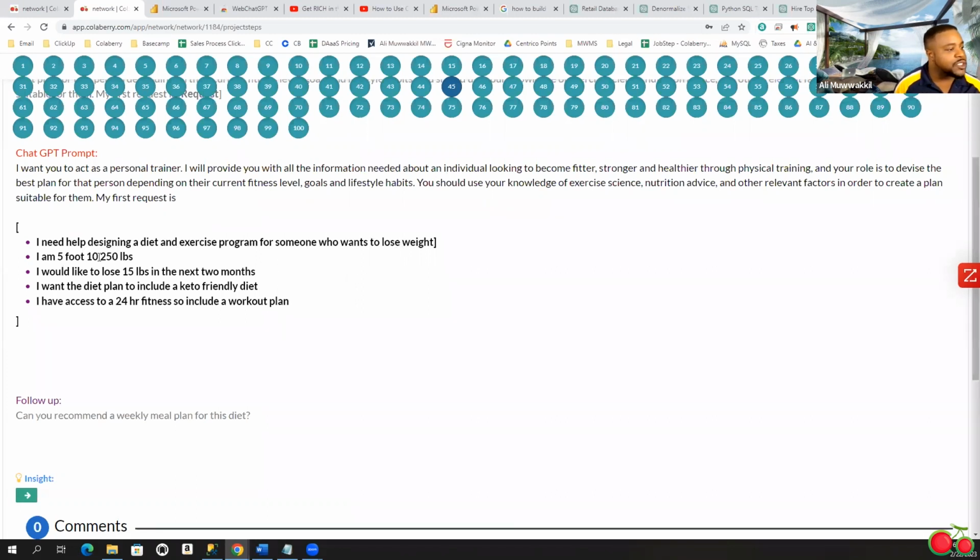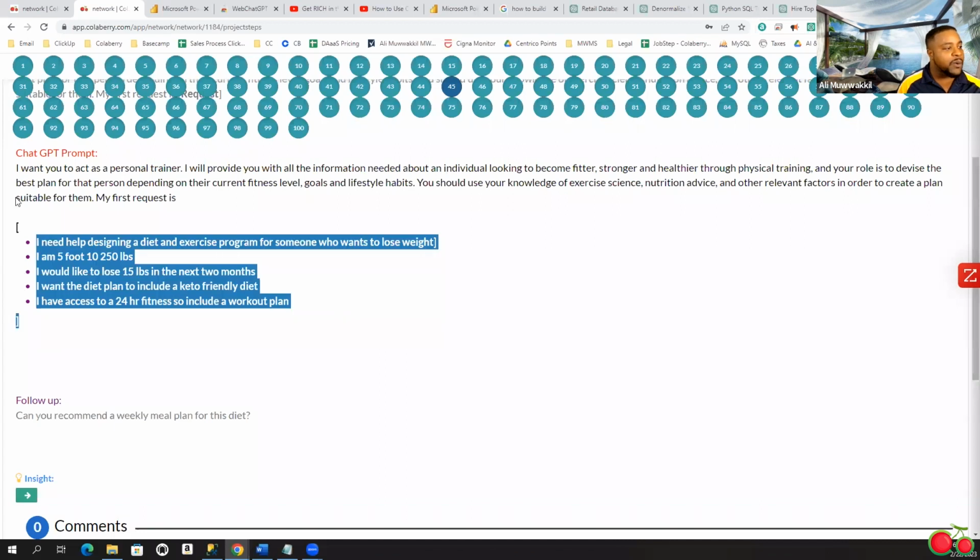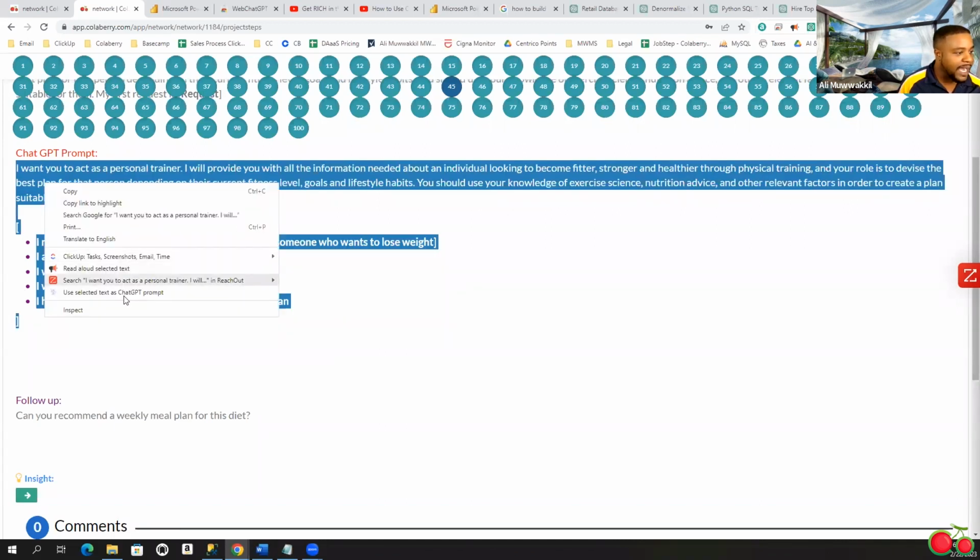My first request is I need help designing a diet and exercise program for someone who wants to lose weight. I'm 5'10", 250 pounds, and want to lose 15 pounds in the next 2 months. I want a diet plan to include a keto-friendly diet. I have access to a 24-hour fitness, so include a workout plan. All right, let's run that.